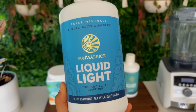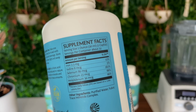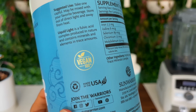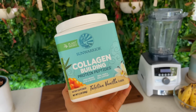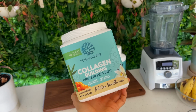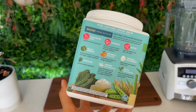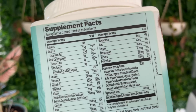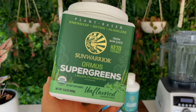I also really love their Liquid Light fulvic minerals because it contains over 72 essential trace minerals that your body needs to thrive. I get my full spectrum of vitamins and minerals in just these 2 liquid supplements essentially, and it's just easy. The collagen building protein peptides product is completely vegan, no sugars added, soy-free, very, very clean ingredients. It's actually made from silica from bamboo. Not only is this loaded with protein, and it also has all of the amino acids that your body needs to build or to create healthy and strong nails, skin, and hair.